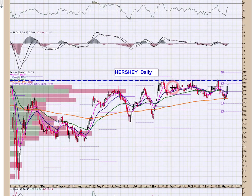Hershey, nice chart here, consolidating just below 154. I think if you get a pop above 154, you could see the low 160s. If you take a look at this consolidation area, let's call it $10 between 144 and 154, on a measured move basis, if you got that breakout into blue sky country, I think you could see 160, 164, something in that range. Certainly worth an alarm here at 153.50 or 154, depending on how fine you want to time that entry.